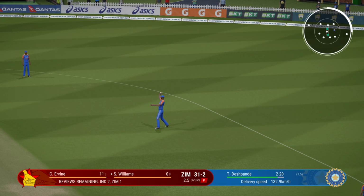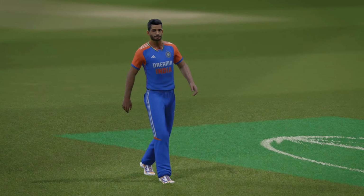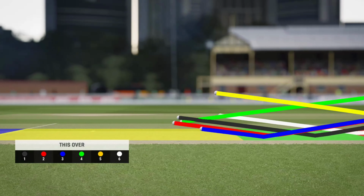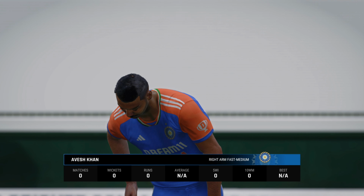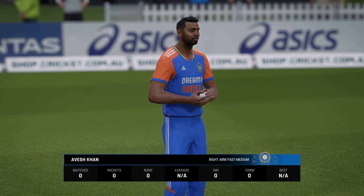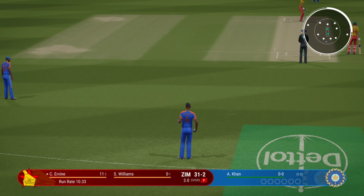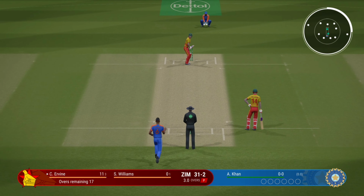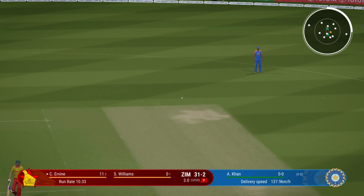Square cut, finds point, no run. End of the over. 8 runs coming from it. Zimbabwe 31 for 2. It's a strong combination at the top of the order, and they're showing why so far. Khan into the attack now from the northern end. Lovely cover drive, straight to the extra cover fielder.